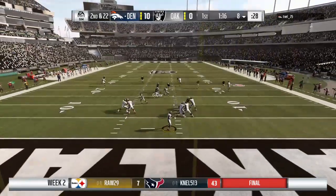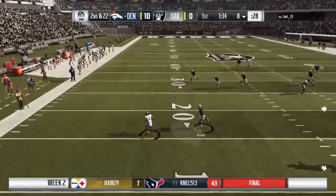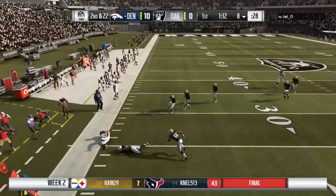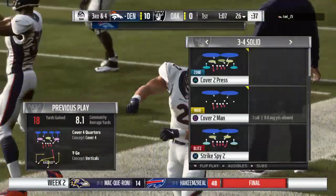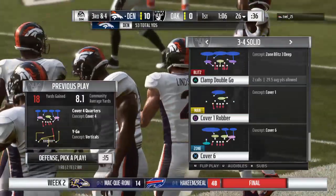Kelly, finding a safety valve here. That's complete, and he's able to get up here to the 26. A good pickup there, 18 yards, as they get closer for third down.